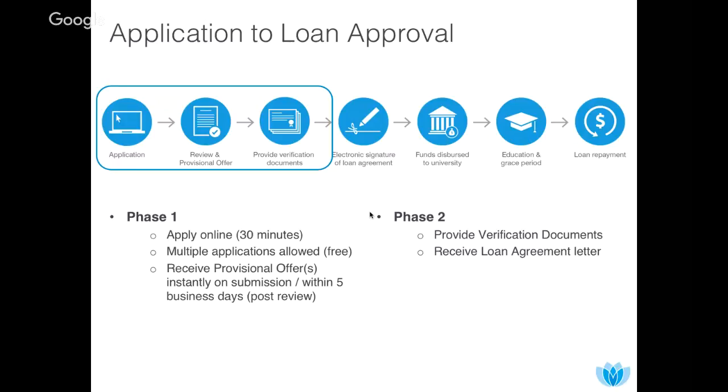After you provide these documents, we will verify this, and you will receive an electronic loan agreement letter. This you can review at your leisure, you can sign, and that would push you forward and be ready to ultimately, if you decide to go on, get your visa, say yes to that university, and be on your way for funds just to be dispersed, which is something we'll talk about in a moment.